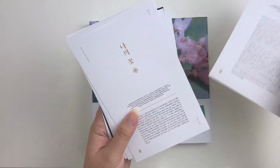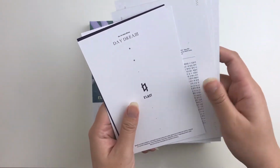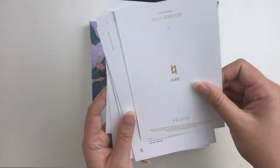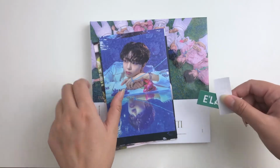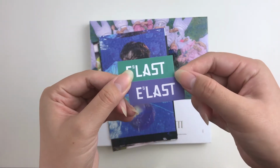And then on the back, I'm guessing some of these are lyric postcards, and then some of them are just normal collecting postcards, if that makes sense. Okay, and then moving on, we have these two stickers. I actually really like these. The colors are so nice.